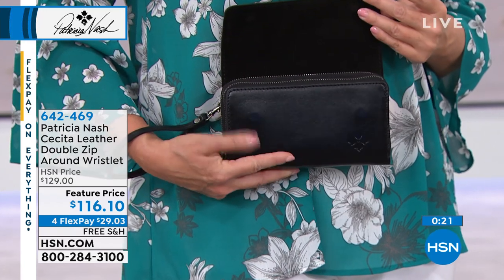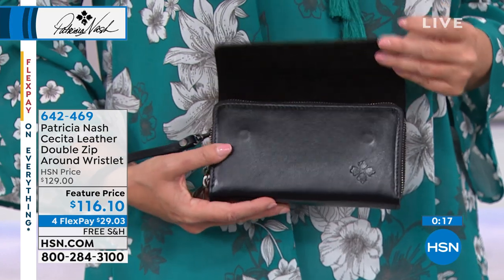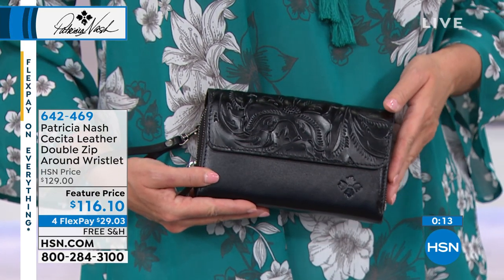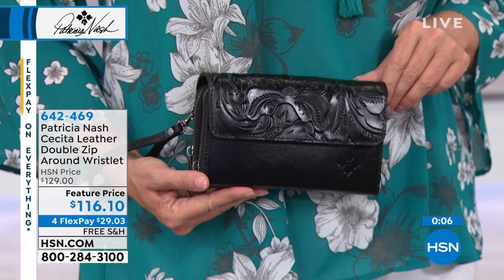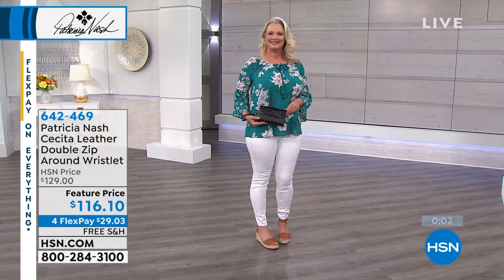Well, I think I'm going to treat myself to this one today. Oh, this is good for you. I've never seen them drop the price on these, but they are today. And with that fourth flex pay, it's less than $30 to treat yourself to a quality leather wristlet, wallet, or even your cosmetic bag. Although the next bag may be the right one for you if you're looking for something a little bit bigger.